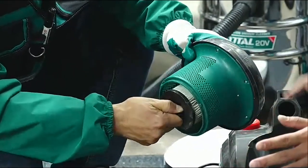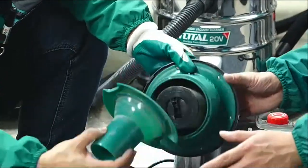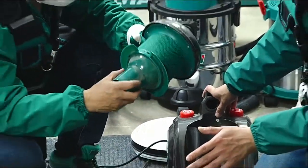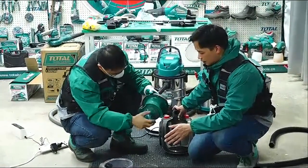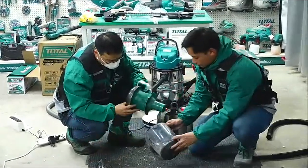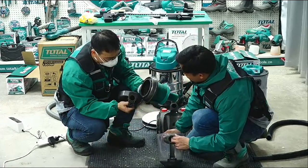All the instructions are marked on the machine. So it's very easy to put it on and disassemble it. Let me check. Really nice, really fast. Here, and this, and here. I think I can even put this.